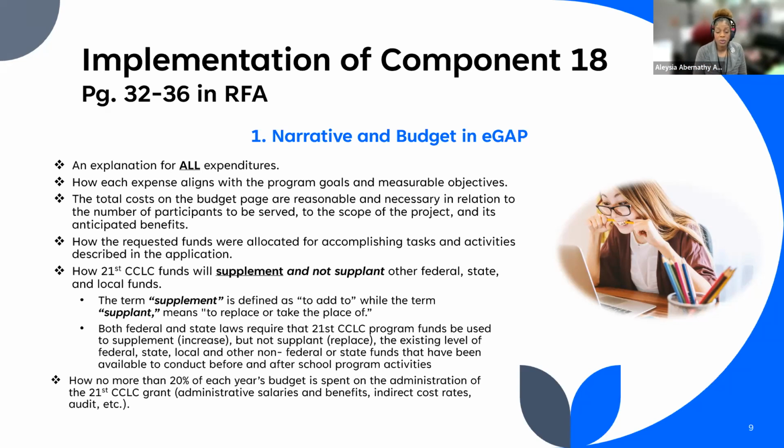Both federal and state laws require that 21st century programs' funds must be used to supplement. We cannot supplant. I cannot begin to reiterate that. And the existing level of federal, state, and local and any other non-federal state funds have been available to conduct before or after school program activities. So that's one of the things that our specialists, myself, and Dr. Pines, as well as our TAs, support to make sure that this does not occur, and to direct and make sure that we stay on the right path when it comes to supplementing and not supplanting.